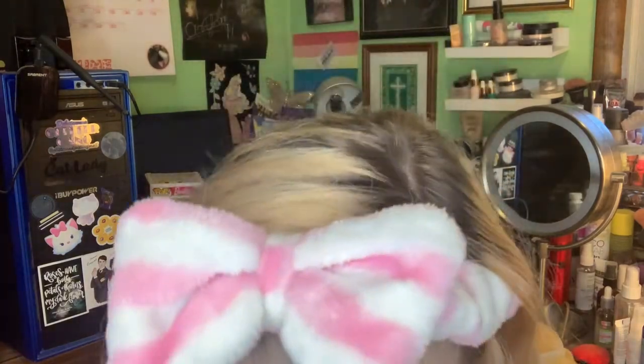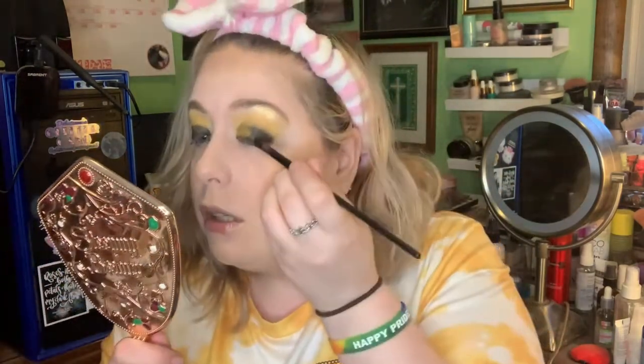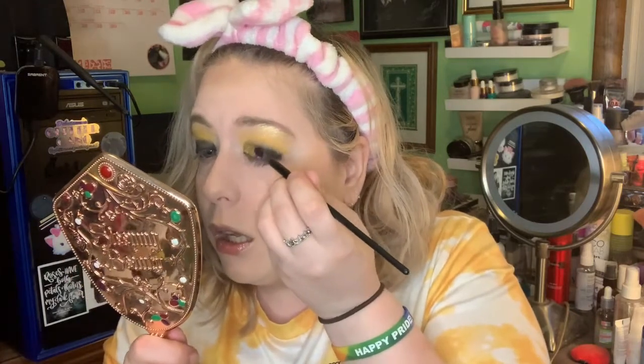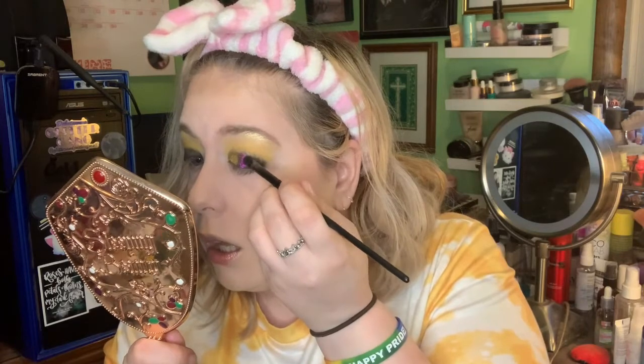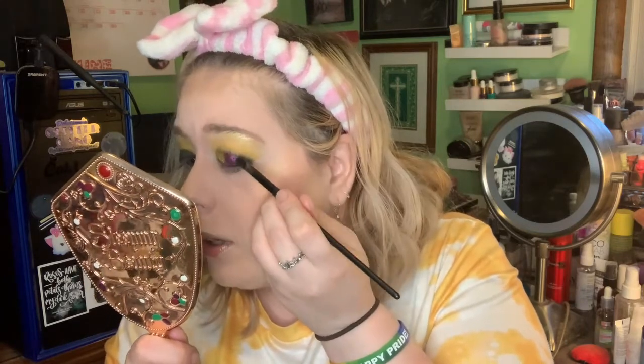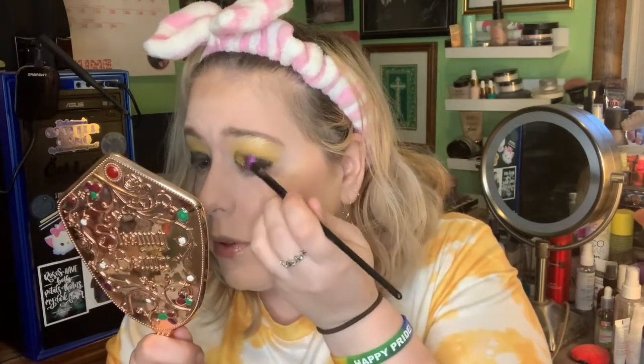Then I just ran this through a color switch, and I'm going to go into that Multichrome from Tracy's Powder Room. And I'm going to pick that up on the same brush. And I'm going to put that on the rest of my mobile lid. I'm going to leave a little bit of the black exposed on the end.